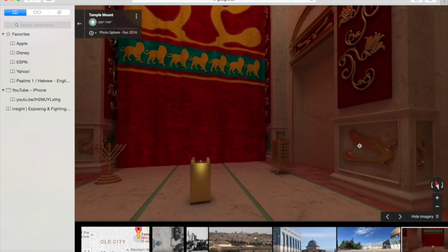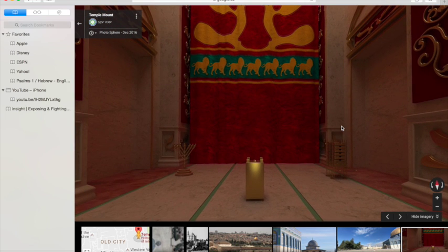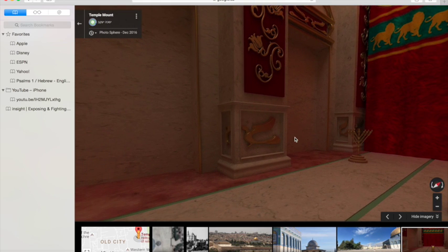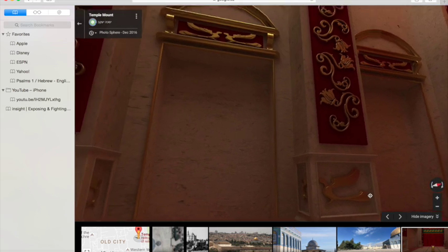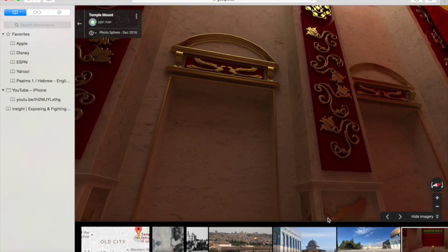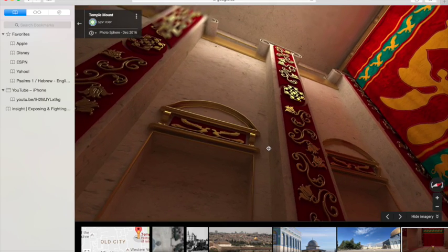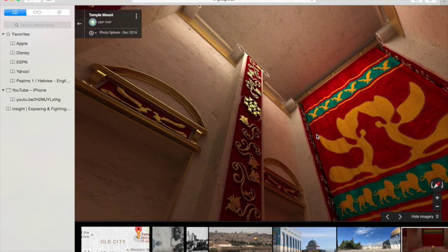Now, there it is. This would be the veil for the Holy of Holies. There's your menorah. And you can literally, on Google Maps, see as if the third temple is already there. I mean, it just blew me away to see this. And this is the way they're planning on doing it.